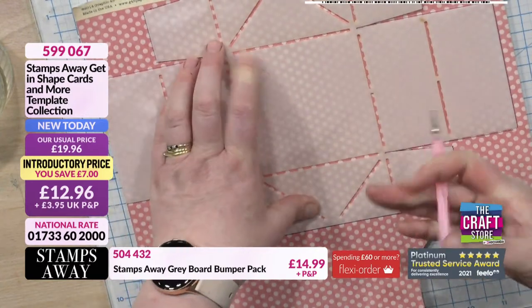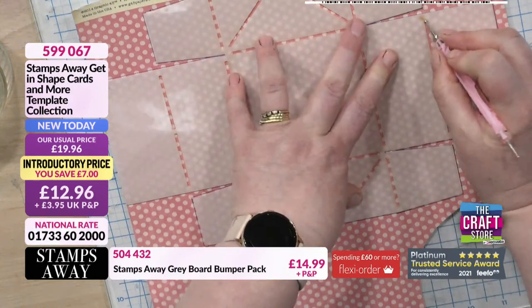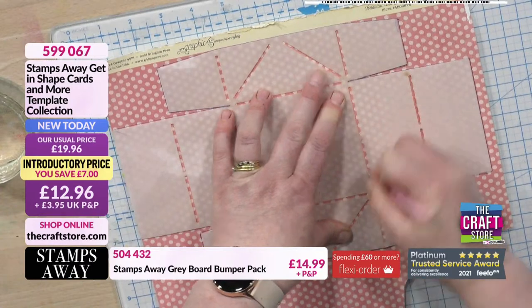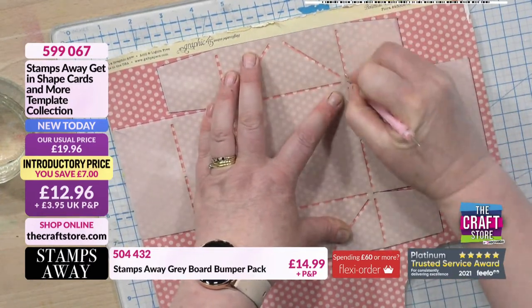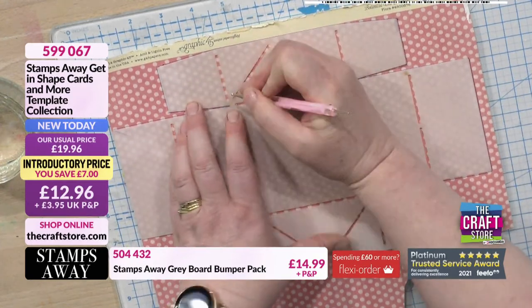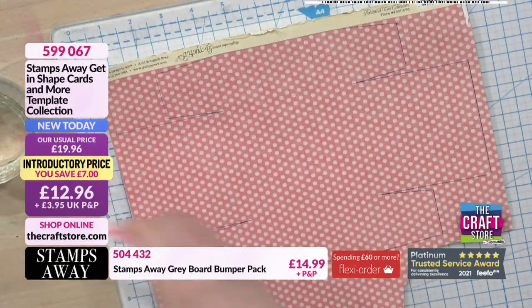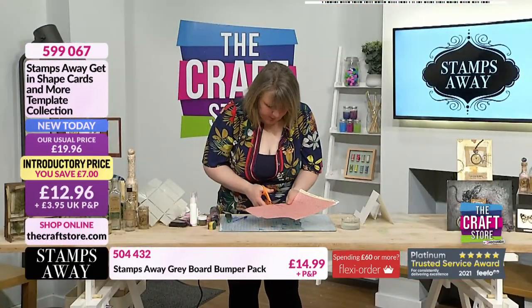Just saves you having to fiddle about later. But if you're not confident doing this, you can cut it out, then line the template back up. And the same thing as if you think you've missed the line, don't worry. Right, put that to one side. Speed cutting, not the most complicated cut.